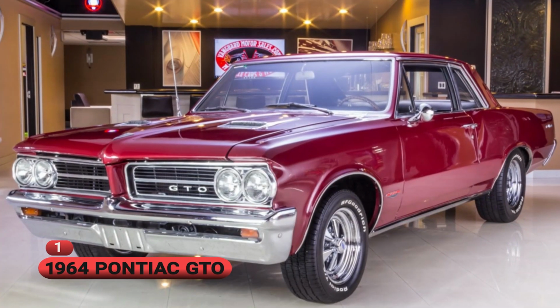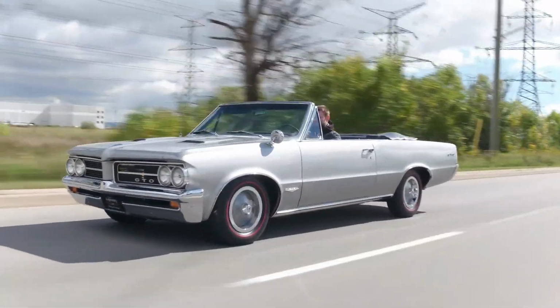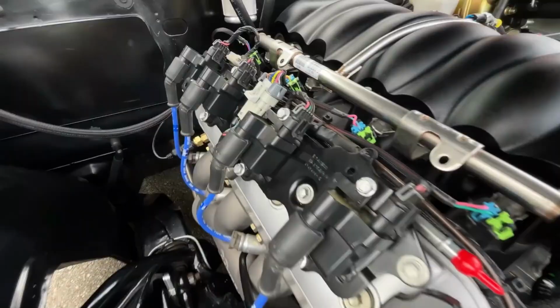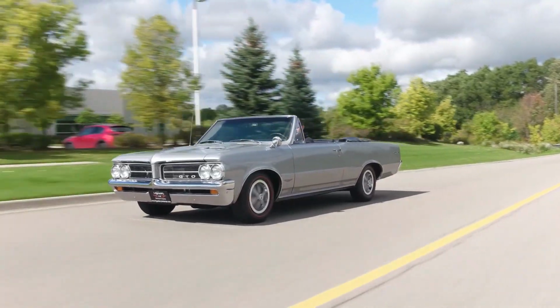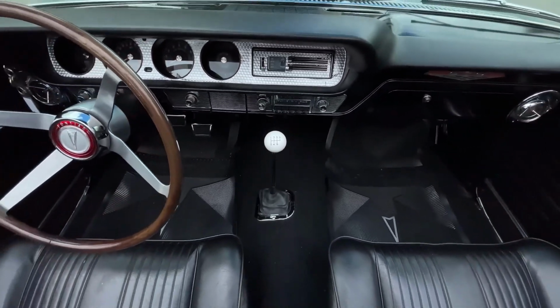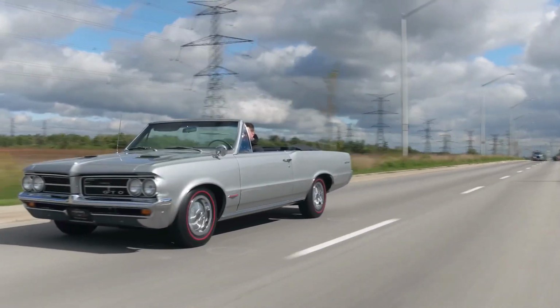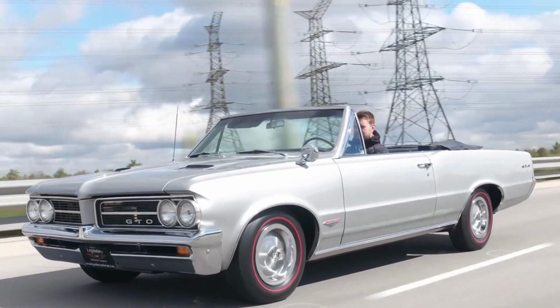1. 1964 Pontiac GTO. We start with the car that ignited the muscle car revolution, the 1964 Pontiac GTO. Armed with a 389 cubic inch V8 engine producing a staggering 348 horsepower, this car wasn't just fast, it made history. It turned heads on the street and in showrooms, helping to define what would soon become the muscle car blueprint. Car and Driver magazine even controversially pitted it against the Italian Ferrari GTO. Spoiler alert, it didn't disappoint.